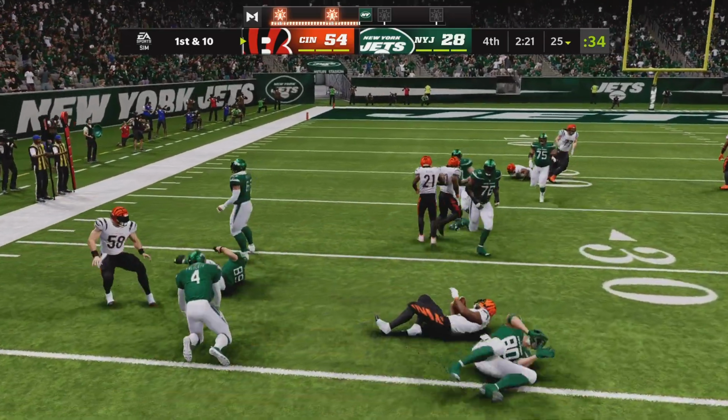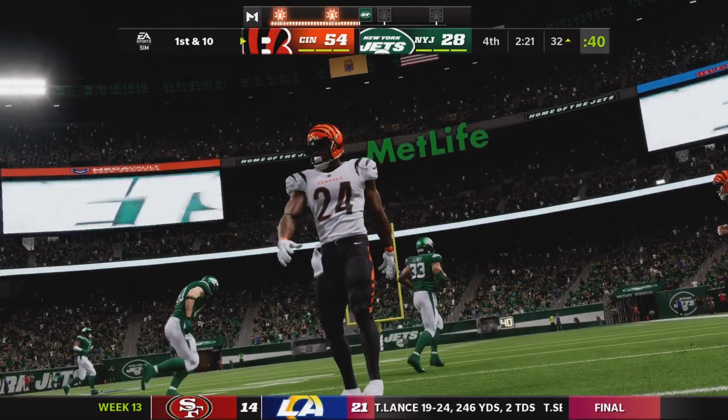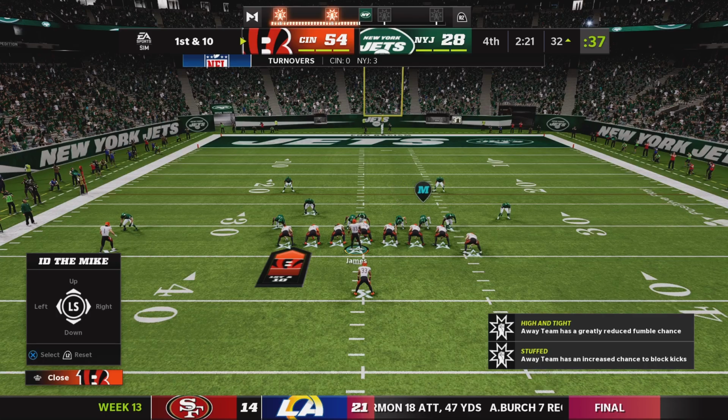Picked off near the 44. And he'll get this back to the 32-yard line. Well, that's 3 picks he's now thrown in this game.